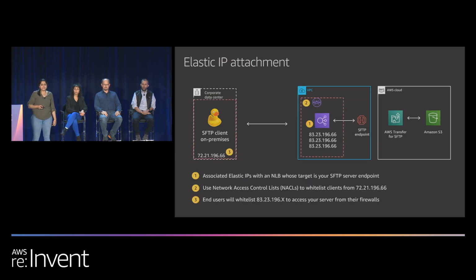Now with elastic IP attachment, what you can do is front the endpoint with an internet-facing NLB and attach elastic IPs. You can even bring your own IPs, because you have certain IPs that you've brought from your on-prem into AWS and you want to reuse them. When you do that, your end users have all these IPs whitelisted in their firewall. They won't have to re-whitelist or make any changes to that aspect, right?